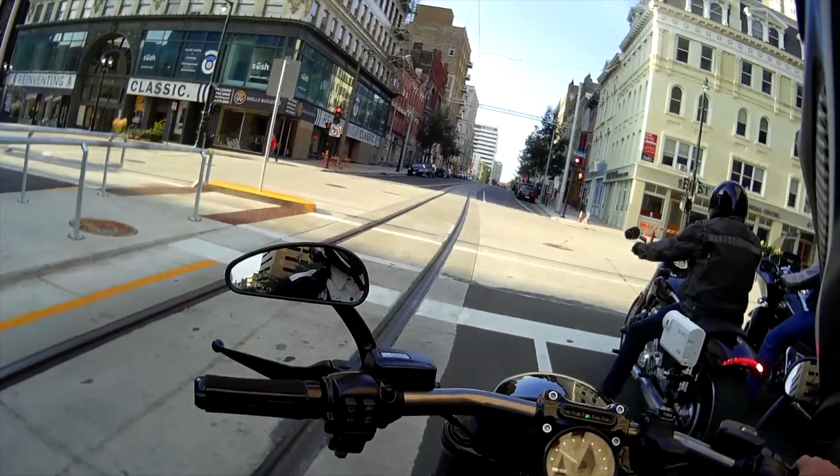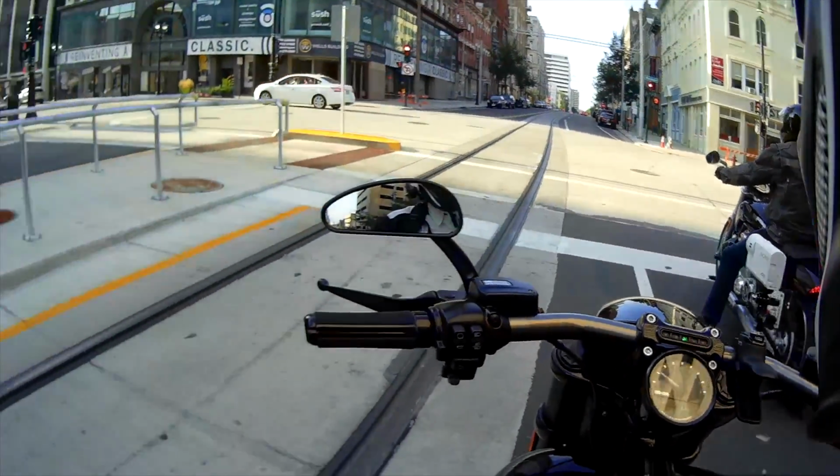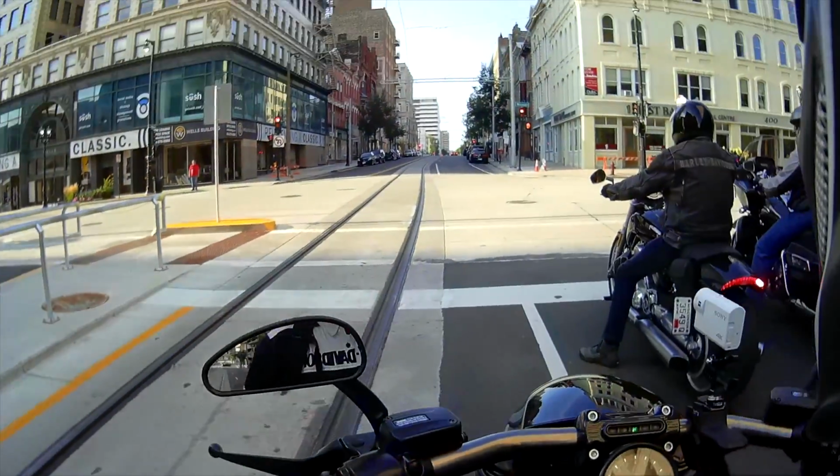The trolley tracks that everybody's complaining about crashing on. Let's see if I can crash on them. Since I'm in the trolley space, maybe I'll even get hit by them, but that's what they look like.